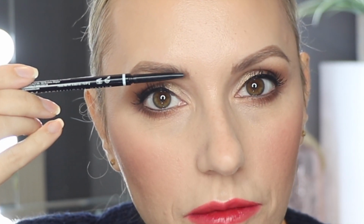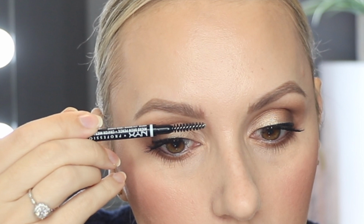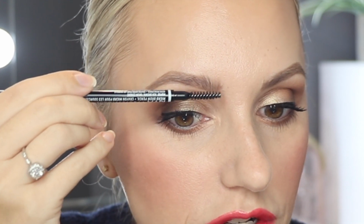Okay, so as you can see, I've stopped more or less halfway up the hair there. This is just to make it look as natural as possible. So what I'm going to do now is I'm going to take my spoolie and I'm really going to stretch that colour and blend it further up the brow. So as you can see, the line is completely gone now. It's completely blended up naturally into the natural hairs at the front of the brow. The more colour you put on at the front of the brow, the more unnatural it's going to look.